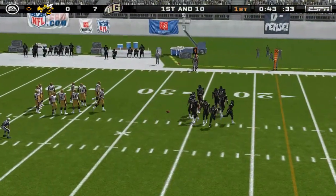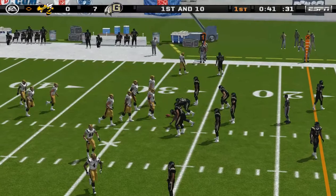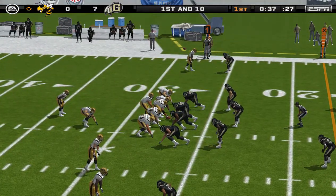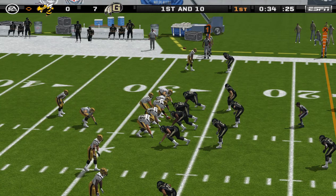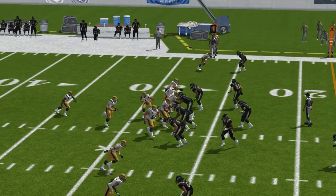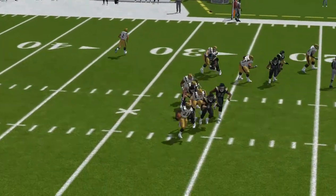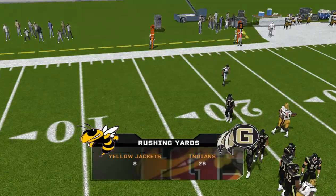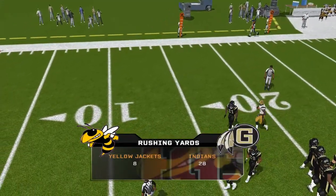Ball on the 27-yard line. Let's run, man. Let's do our thing. Let's go one deep. Nothing. They don't get nothing. Give it to the halfback. Big tackle. He puts everything into that stick. And that's a gain of about eight.